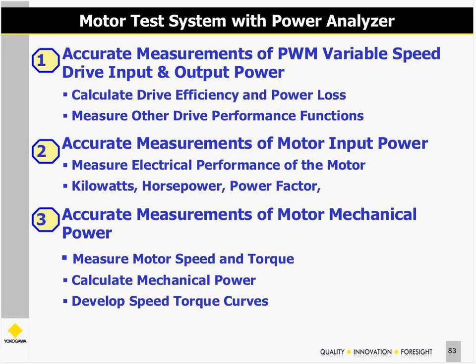So we can make the accurate measurements of the PWM variable speed motor, which is the drive input and output power. We calculate the drive efficiency and the power loss. We showed you how to do that in each individual step. Then we can make the other drive performance functions, power loss, Volts-Per-Hertz, and things like that. Then we can look at the aggregate measurements of the input power to the motor.